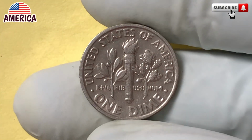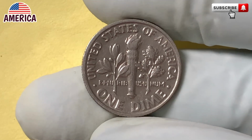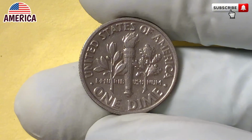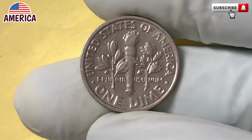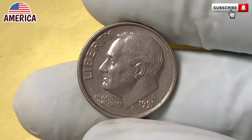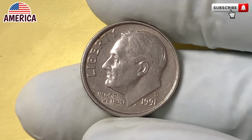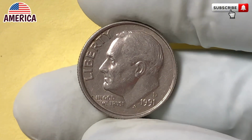So, you might be wondering, what makes the 1991 dime worth more than face value? While millions of 1991 dimes were struck, the real value comes from certain factors that make a coin rare or highly desirable to collectors. Condition. The condition of the coin is one of the most important factors.